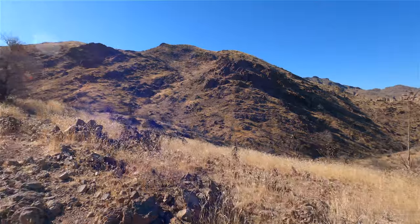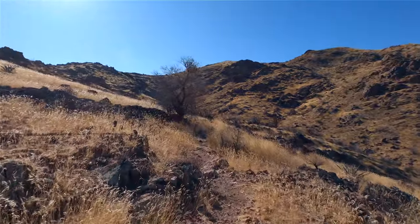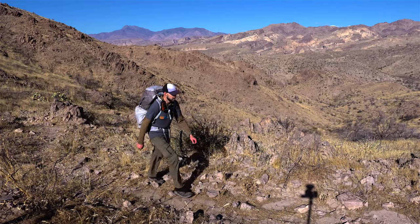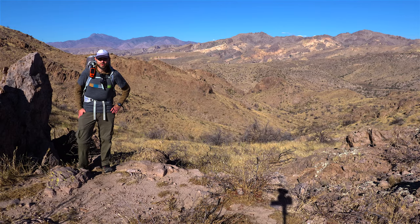Hey, I'm almost getting up to the top of the pass, which is straight ahead of us behind this tree. At the top of Horse Ridge. So now I gotta descend, and I'm gonna go over a couple small climbs still, but I think I got about 4 miles to go to get to Brazos Water.